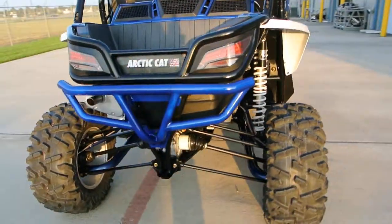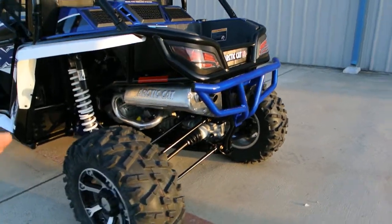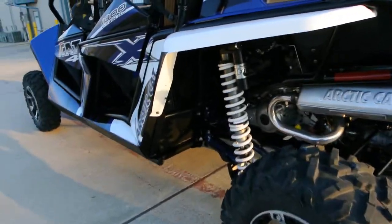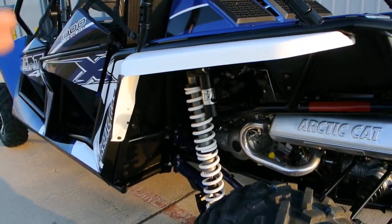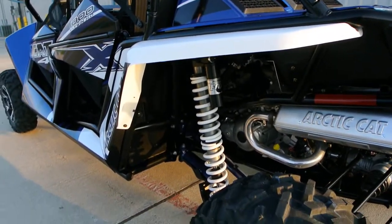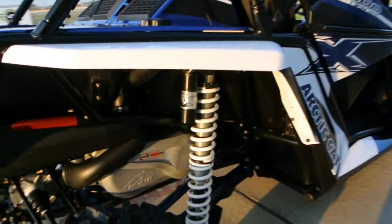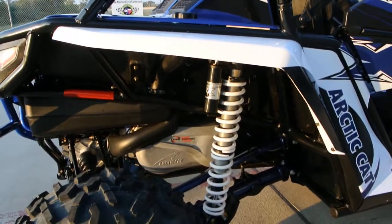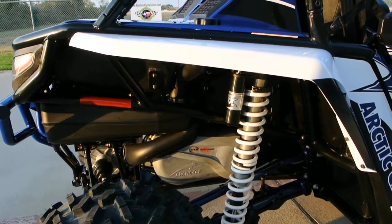Now, starting with the 2013 and a half Wildcats, the mid-year Wildcats 2013, Arctic Cat made a change on these. They all had the Fox podium shocks now, as opposed to the Walker Evans shocks. And the Walker Evans shocks were great. There was no real negative to those at all. I think this was mostly a vendor change. The Fox podium shocks also are performing very, very well. Still a great ride. I can tell very little difference when I ride these Wildcats, depending on what shocks they have.